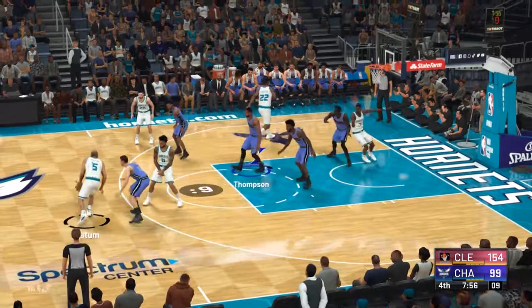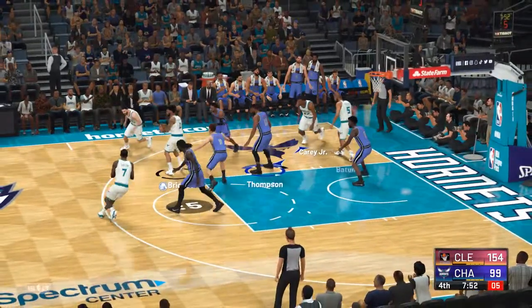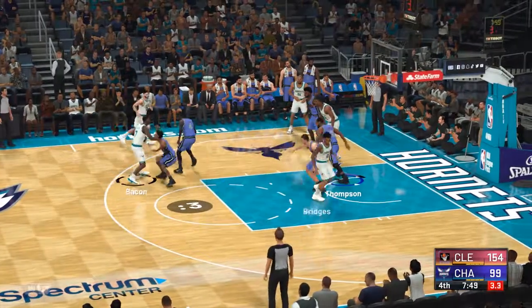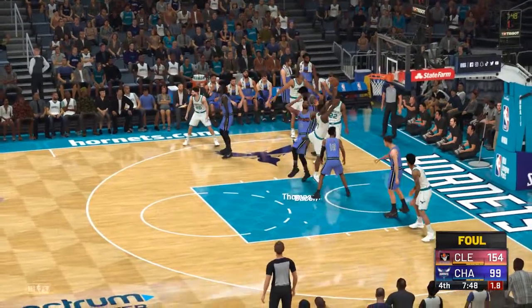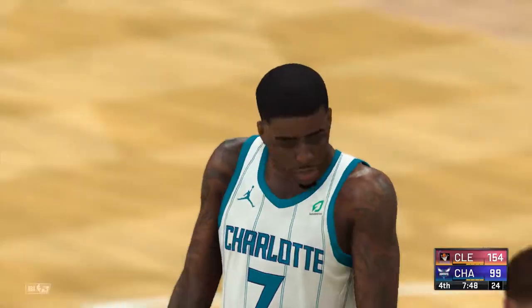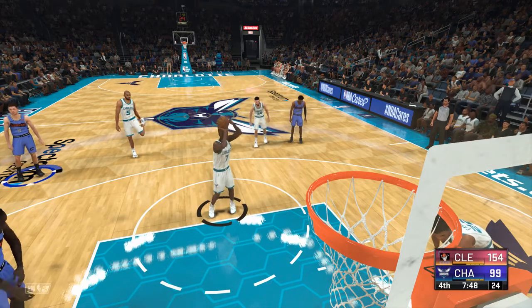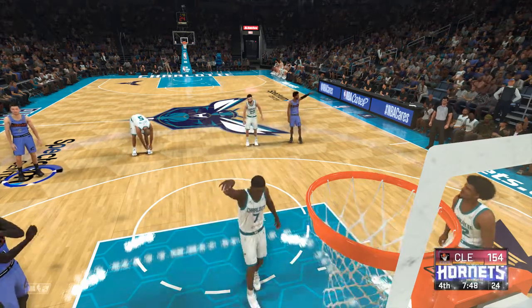Outside, Batum. Bell with the block. Have to be careful around Bell. I mean, he's very talented at reading his man and knowing when to go after blocks. And that'll be 2 free throws coming up. Officials on the call with the foul. That's his first personal foul. And he knocks down the first one. Shooting 2, Dwayne Bacon.